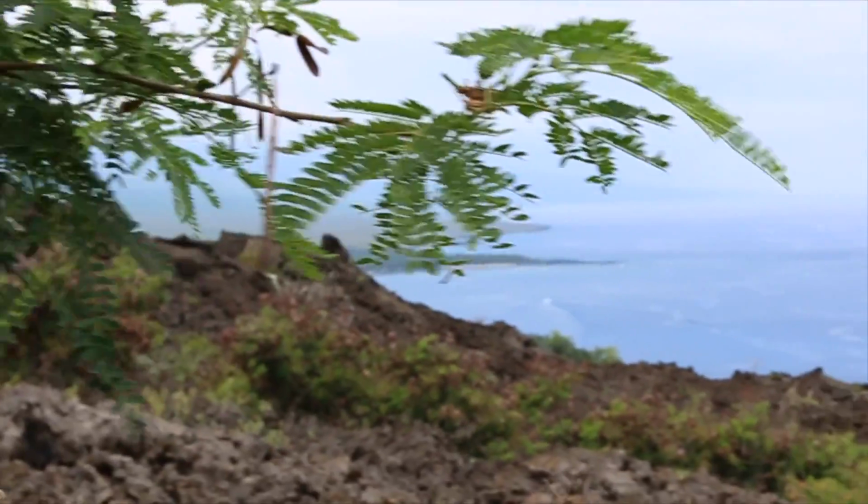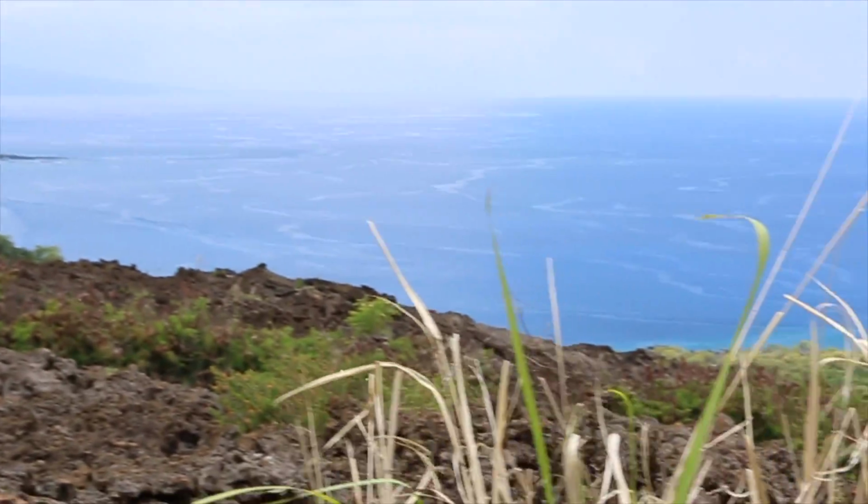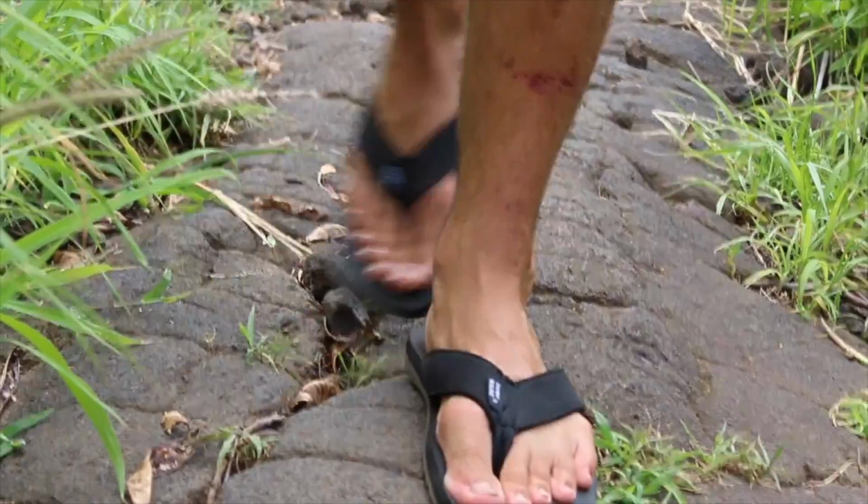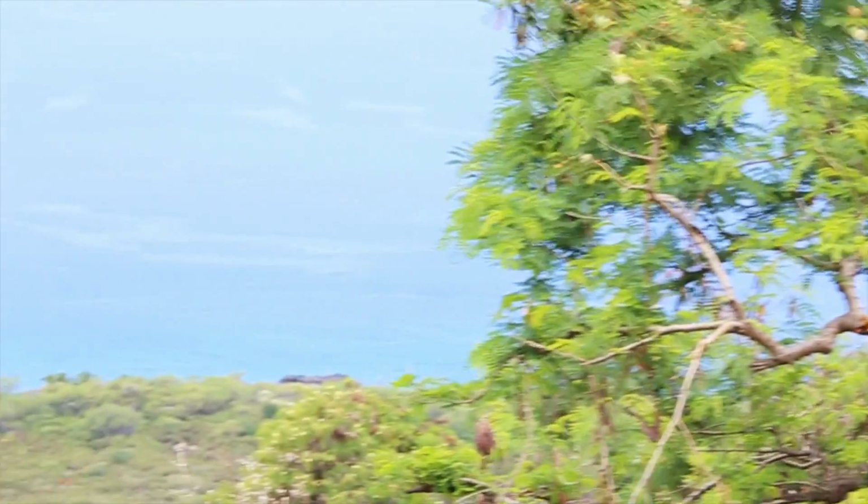You follow the trail for about 20 or 30 minutes before the view starts to open up. It will get rockier and rockier, so be sure to watch your step. You'll find some great opportunities to take photos.